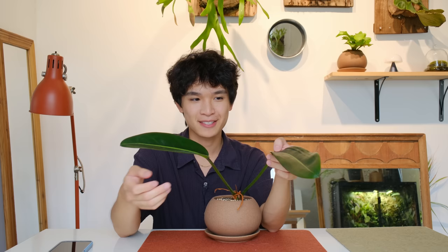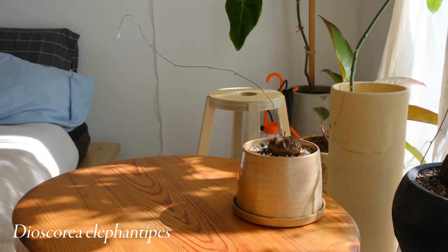The next plant I am going to talk about is my Dioscorea elephantipes. I think that's how you pronounce it. I've never heard anyone pronounce its name, so I'm not actually sure. I used to talk about this plant a lot, but then I kind of stopped because something interesting about it is that it goes dormant in the summertime. It started losing all of its leaves around May, and so did my other one.